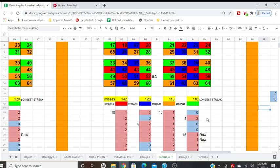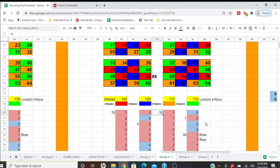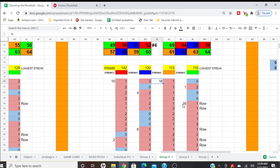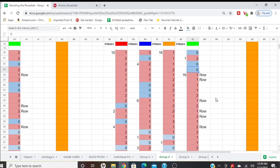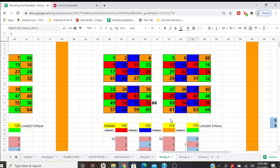But what I'm going to do is I'm going to go with this one right here. Option card number 4. 16 drawings in a row. Hopefully it'll be like here where the 0 follows this. And I'm going to go for this one. Okay, so I'm going to mark this to remind myself what I picked.